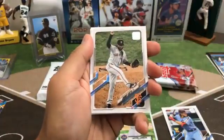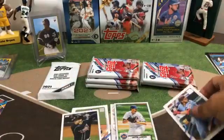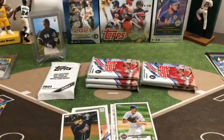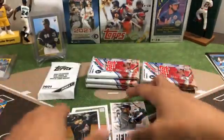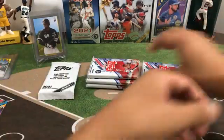Luke Voit, Johnny Cueto, Clayton Kershaw, and Max Muncy. Alec Bohm rookie, Phillies. Jacob deGrom there, chrome. Next pack.